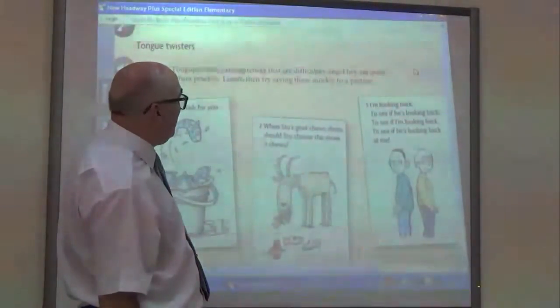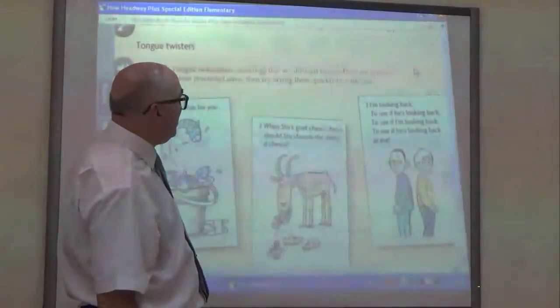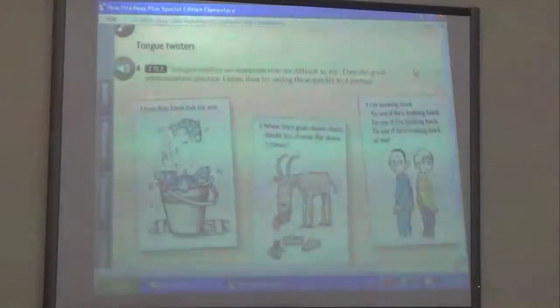I'm looking back to see if he's looking back, to see if I'm looking back, to see if he's looking back at me. Gregory, boom. I'm looking back to see if he's looking back, to see if I'm looking back, to see if he's looking back at me.